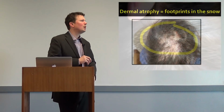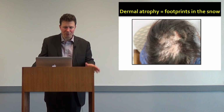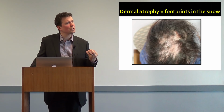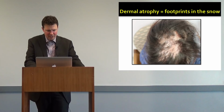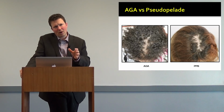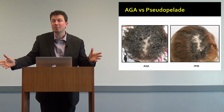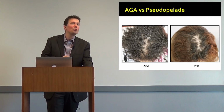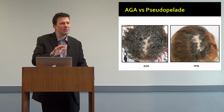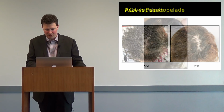One of the key features of pseudopelade of Brocq is this atrophy. And so when you run your fingers on the scalp in these areas of hair loss, you see atrophy. You see these so-called footprints in the snow where your finger dips down in these regions of hair loss. Pseudopelade can affect many areas of the scalp, but it often affects the central scalp. This patient on the left has androgenetic alopecia with a widened part width. The woman on the right has pseudopelade, and what you can appreciate here, even from this view, is these so-called footprints in the snow, this atrophy, these areas of hair loss that are extending out from the central scalp.